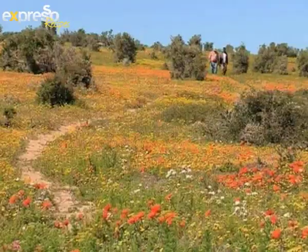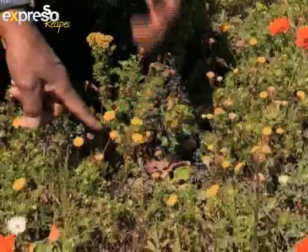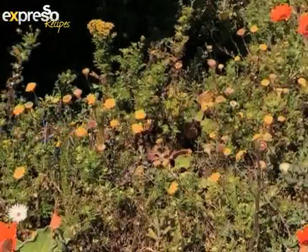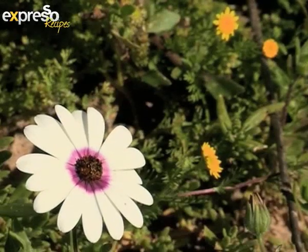Thank you. Eddie pointed out the most prominent flowers to Katlego. The orange flowers are called Gousblomme, the white ones Reënblomme, and the purple ones are called Hongerblomme.